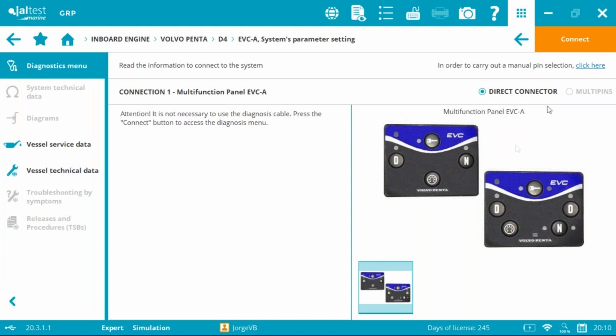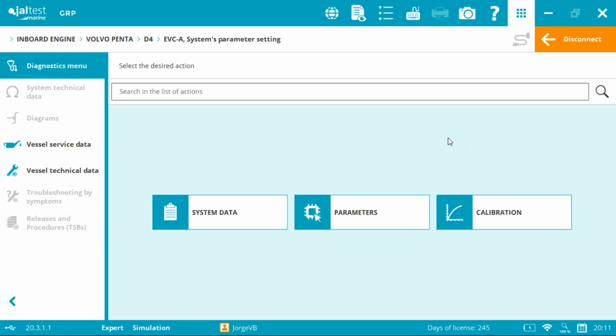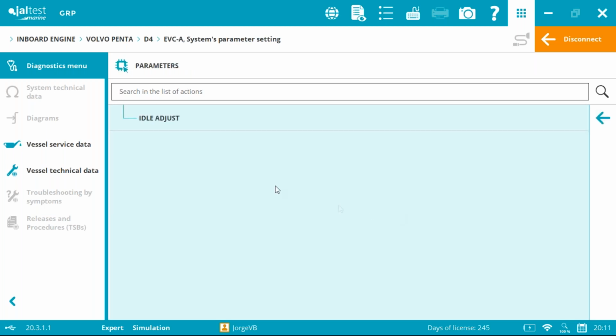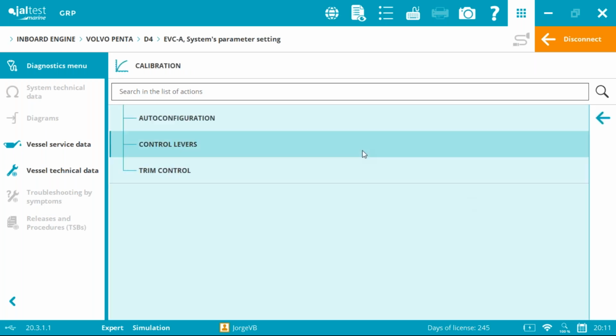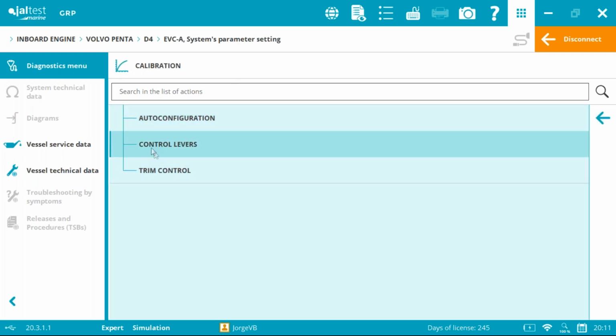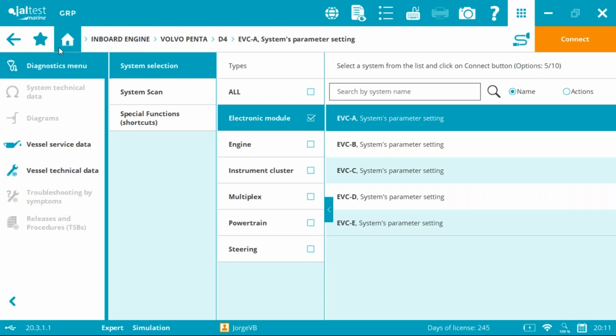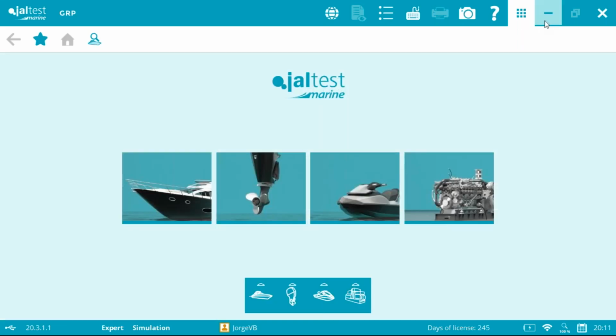And in order to perform this action, we will have to access through this, okay? So in this EVC system, we can modify the idle, as I mentioned before, and also we can calibrate an auto configuration to install the new EVC and also to calibrate the control levers and the trim control. Let's continue now with the rest of the makes that we are going to check today.